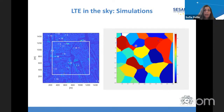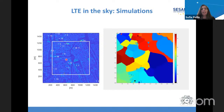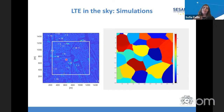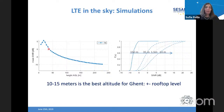If a user on the ground is connected to base station 12, if you go up, you constantly see different base stations. And it's important to know that as function of altitude, you can have a very different communication performance. So we simulated it further.